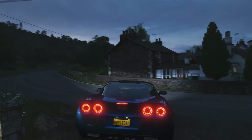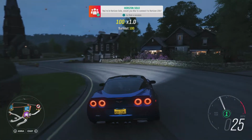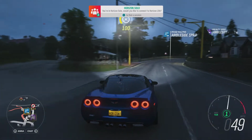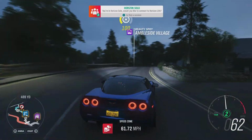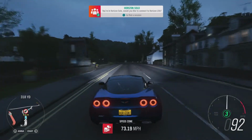Now you might be thinking why I'm reviewing an 11-year-old Corvette. Well, principally because this is a year where the Corvette has been completely overhauled and changed. No longer a front-engine car, it's now mid-engined, and I'm not really a fan of that, to be honest.